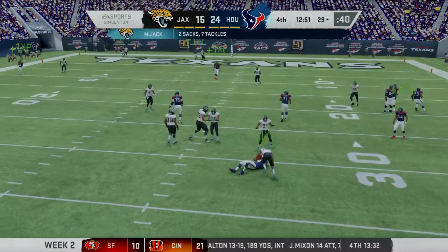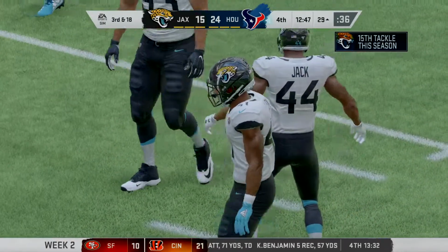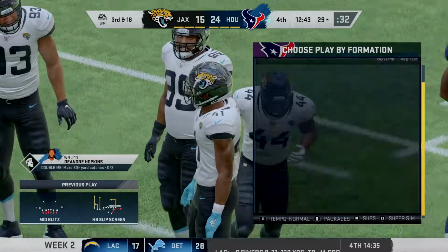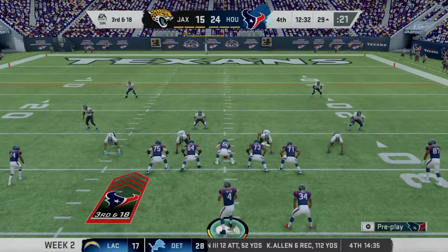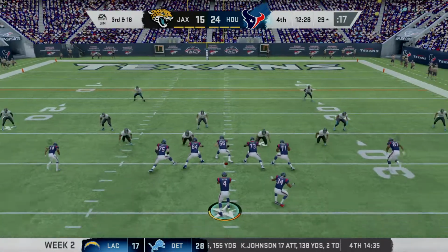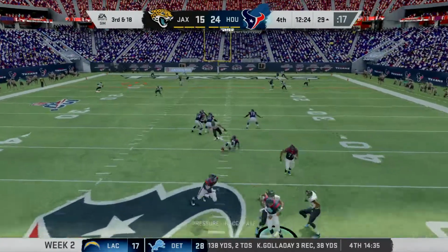Under pressure now, Watson, and down he goes. Miles Jack picks up his second sack of the afternoon. Offensively, they're going to have to figure this out before next week. Seven sacks in one game. Yeah, and that's more than any quarterback should have to bear. And if this continues on, there will be another quarterback in the game because no one can stand up to this week after week. Steps away to his left.